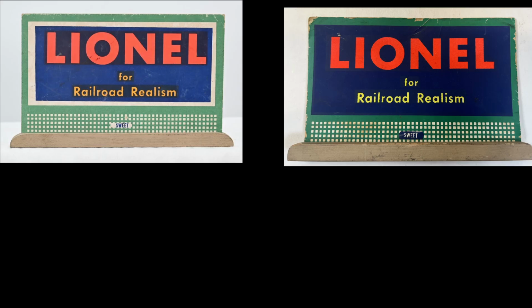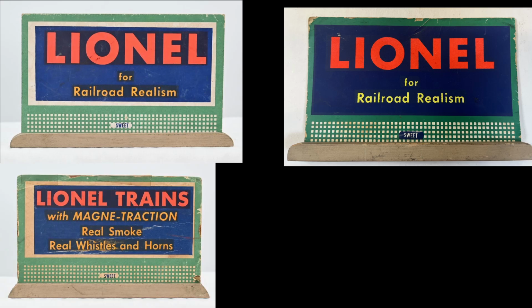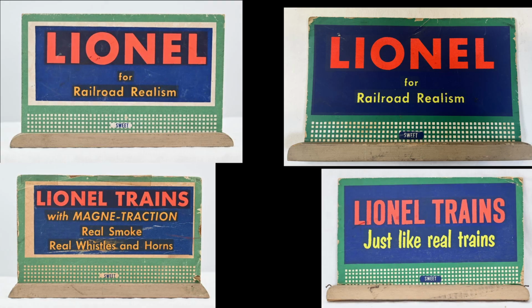Again, there are 2 billboards, each with a few variations to collect. Both have one side that reads Lionel for railroad realism, but there are 2 variations of the backs of the board. One version reads Lionel trains with magnetraction, real smoke, real whistles, and horns. The other reads Lionel trains, just like real trains. There are variations in the colors of the printing to look for, so you just can't have 2.